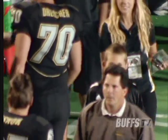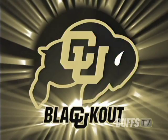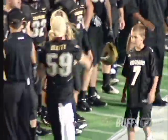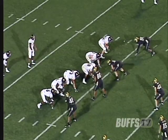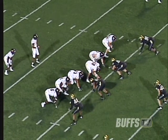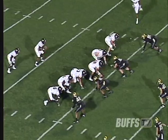So here comes Pat White and the West Virginia offense once again. Colorado did a good job containing both he and Noel Devine in that first half. There was not a lot of passing, of course, in the first half by the Mountaineers. 1st down and 10 for the 20-yard line. Moving from left to right. Tight end to the right side.